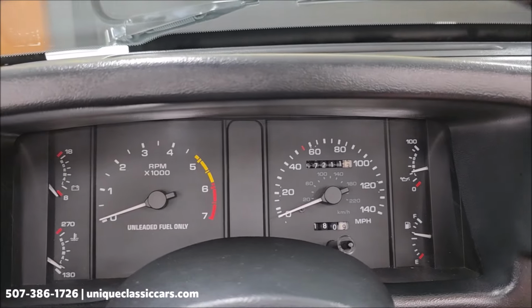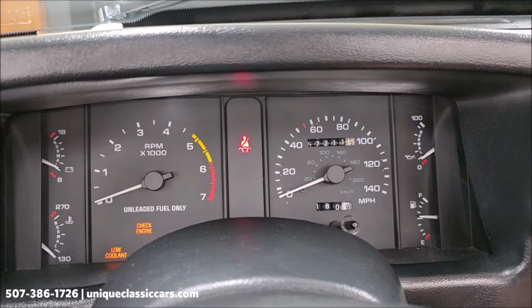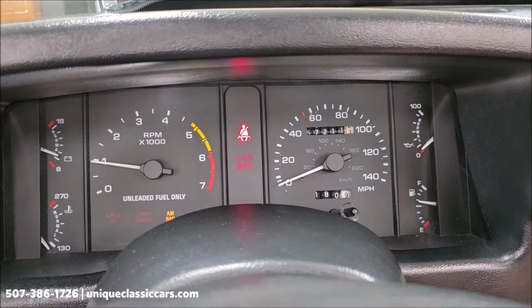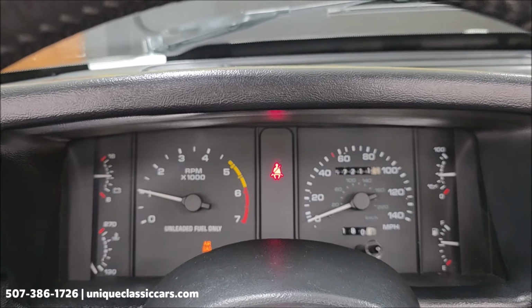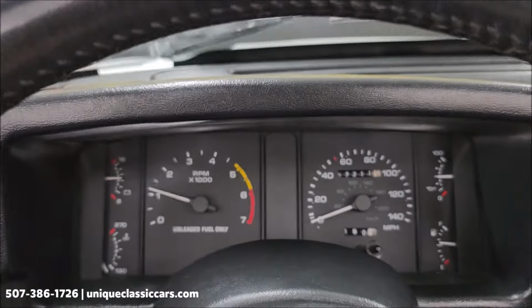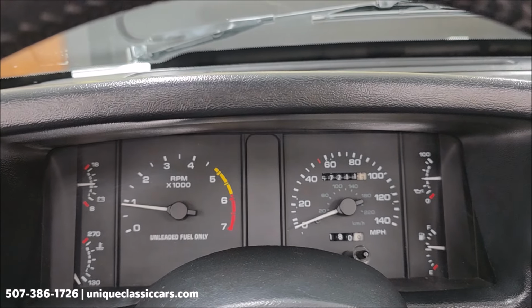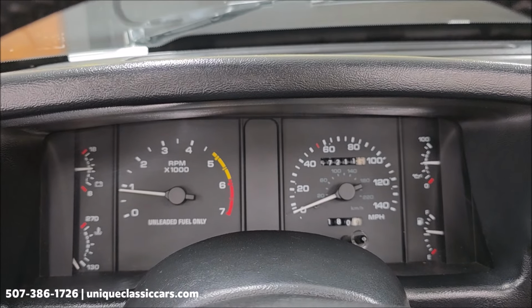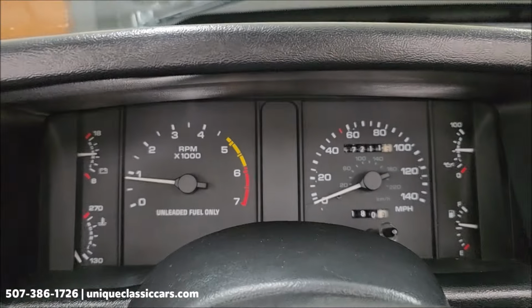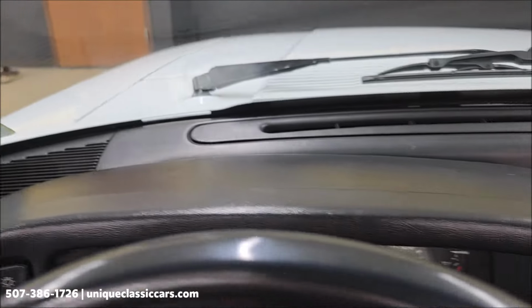All right, let's go ahead and fire this up. There's your exact miles, 57,211. All right, as you can see, all the lights went off as far as the airbag. There's no warning indicators, check engine soon. Gauges are working. Sorry, it's a little tough to get that into focus. There you go. Top of the dash, nice shape.